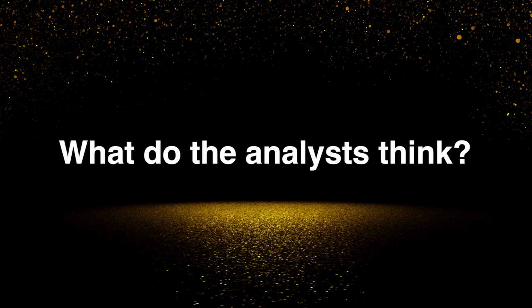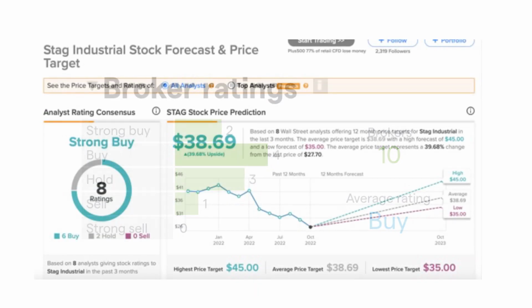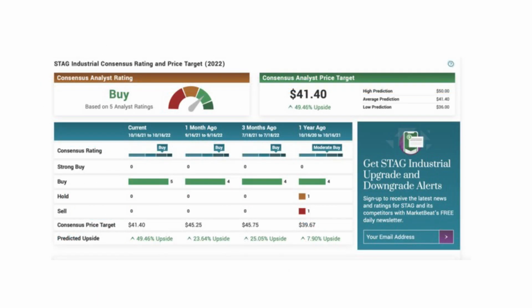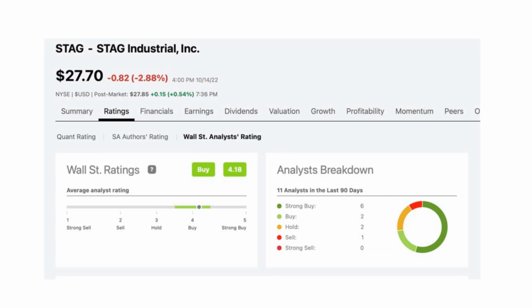Let's have a quick look at what the analysts think. IG Trading Platform have a buy rating. TipRanks has a strong buy rating with a target price of $38.68. MarketBeat has a buy rating of 41.40. Seeking Alpha's Wall Street rating is a buy. So buy ratings across the board there with an average of just over 42% increase.